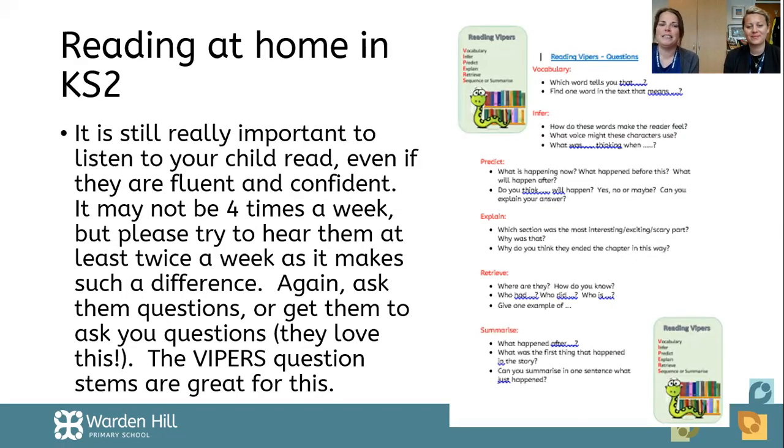So when you're reading at home with your children at Key Stage 2, lots of the children read independently, which is fantastic, and that's always to be encouraged. As we said, they should be reading 4 times a week, and they should record each read in their reading journal. But we all still think it's really important that you hear your children read, and the suggestion there is twice a week. It will make such a difference to the children.